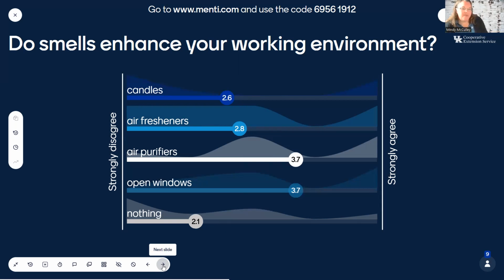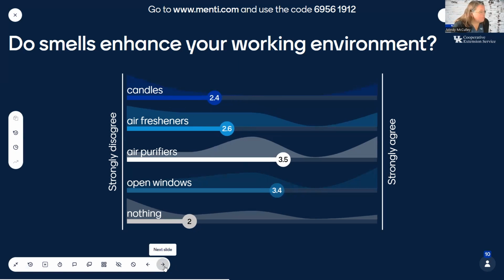ways that you can enhance your workspace. You should have gotten a handout that you can brainstorm on your own about how you can improve your own workspace with each of these 5 senses, and how you can improve the work that you do. You can become more productive by engaging those senses.